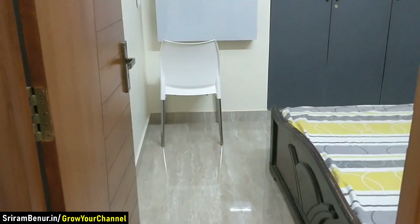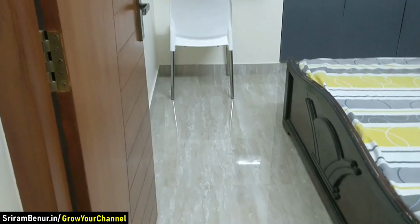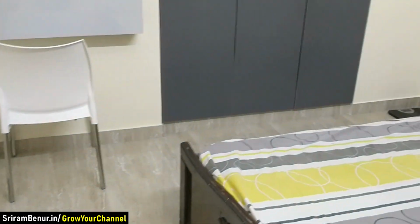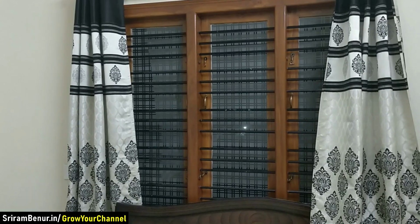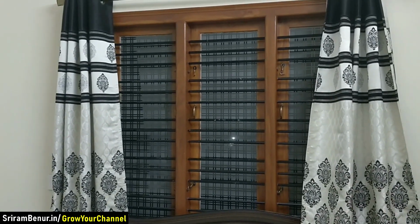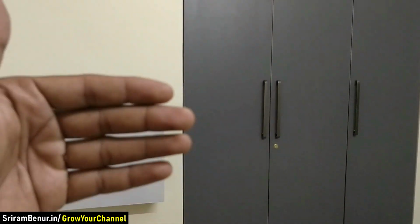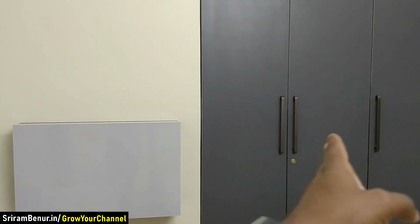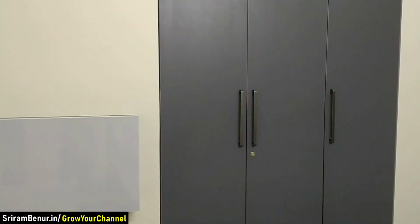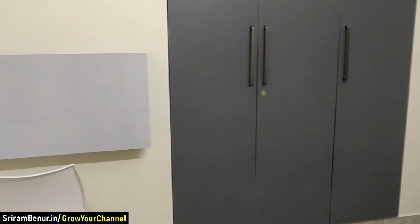Now let me take you to the bedroom. This is another bedroom. This bedroom is roughly around 10 by 10. This is how the bedroom looks. In all the rooms we have pretty decent lighting because we have used bigger windows. You could see how the windows are looking here. As I said earlier, just behind this is the storage unit of the kitchen. And the next portion, whatever you are seeing, we have used as drawers and wardrobes here. That's how we are able to plan it well, so that it's good space utilization.